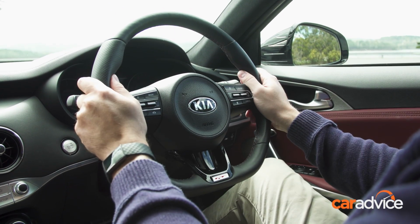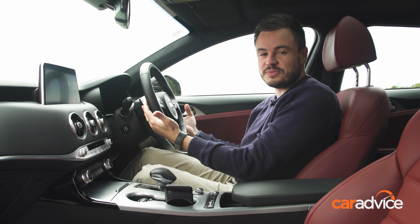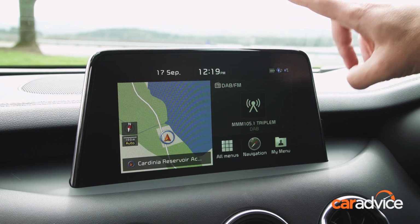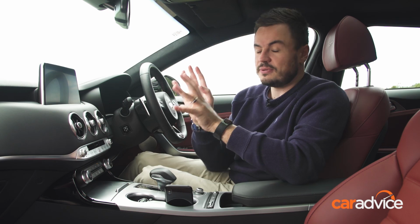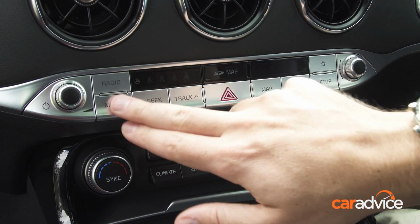Have a look at that. Sits beautifully in the hands. Got that flat bottom there. Says GT with the paddle shifters behind it. It looks really nice. 8-inch infotainment screen. I'm going to go through a bit more detail on that shortly. Air vents, and then down here you have your shortcut functions.